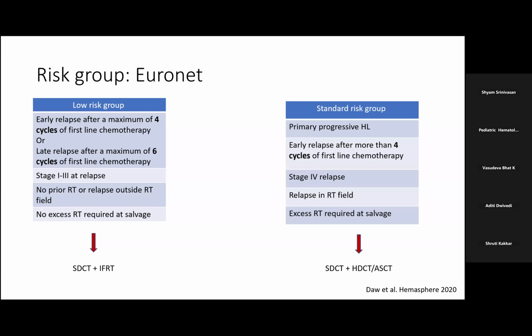Then Euronet calls the other group the standard risk group, which, I mean, is akin to high risk probably. These are the patients who progress on treatment or who have received a good amount of therapy at the initial time point but still continue to relapse, or they have extensive disease at the time of relapse, or are relapsing within the RT field. So this is the group which would require something more than your standard salvage chemotherapy.